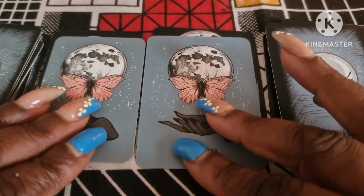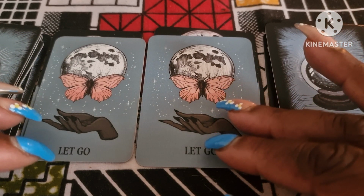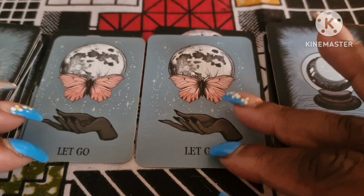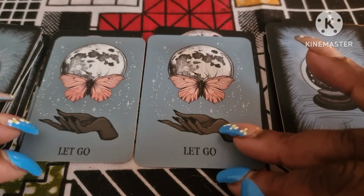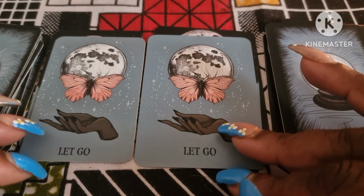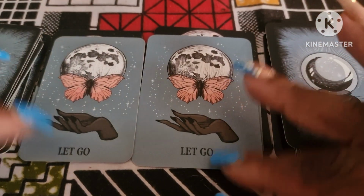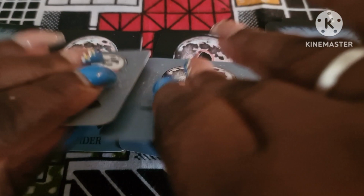Let go. Will she, he, they, them come back to me? Just let go. The person's moved on. Or how does so-and-so feel about me? Let go. That's what this card means. Person's moved on.